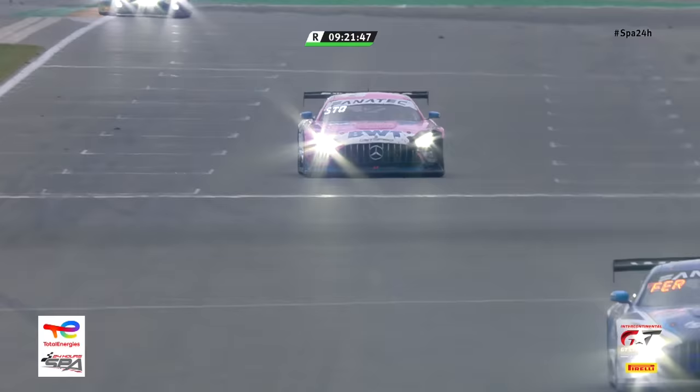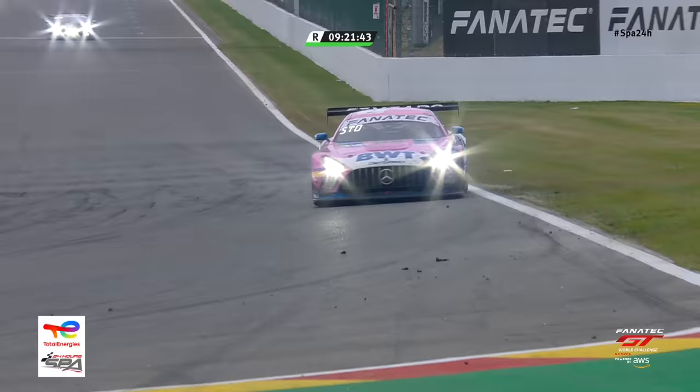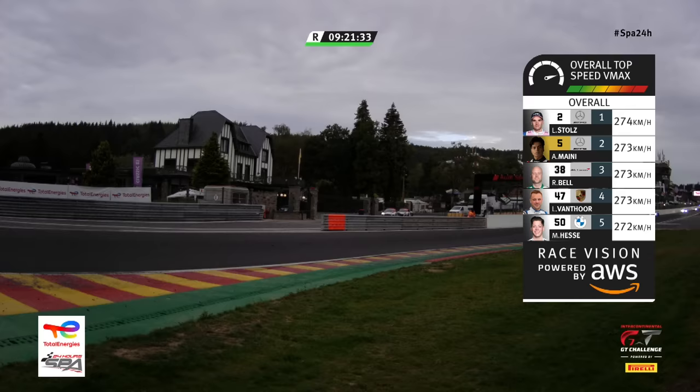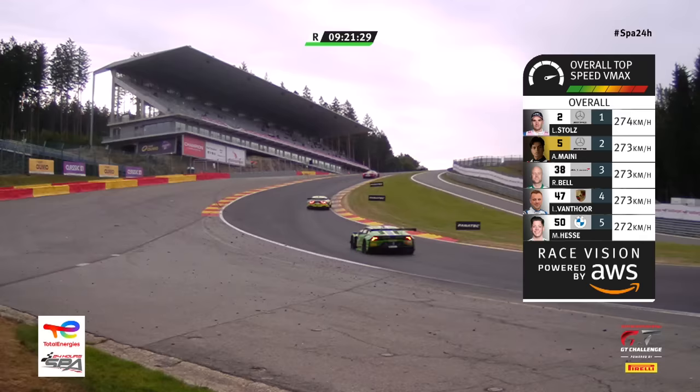Oh, absolutely. Now, Lucas Stolz, who was star earlier in the race, that number two GetSpeed AMG Mercedes, is fastest in a straight line, 274 kph. Yes, it's only 1 mile an hour. Another Mercedes is the second fastest, from the Gold Cup. That's Arjun Maini's car from the Hout Racing team.